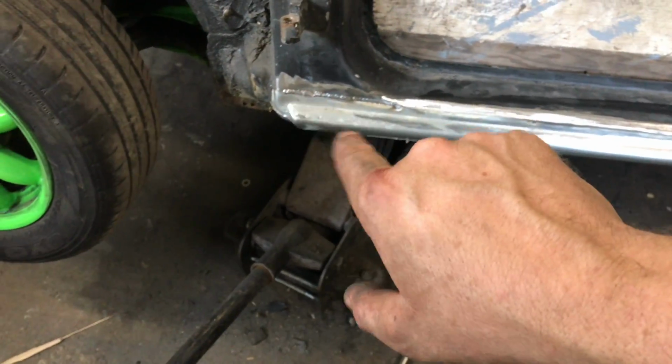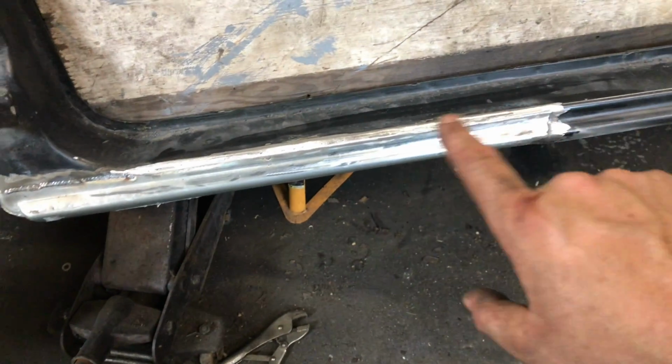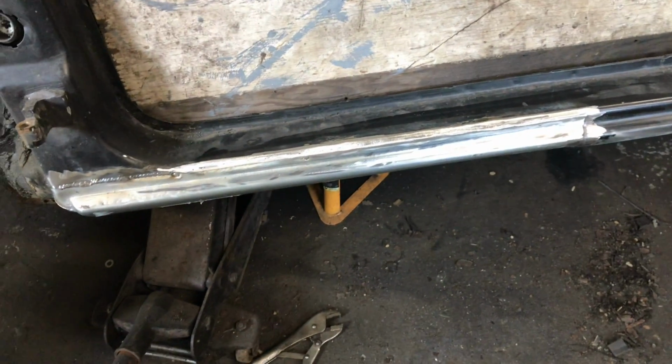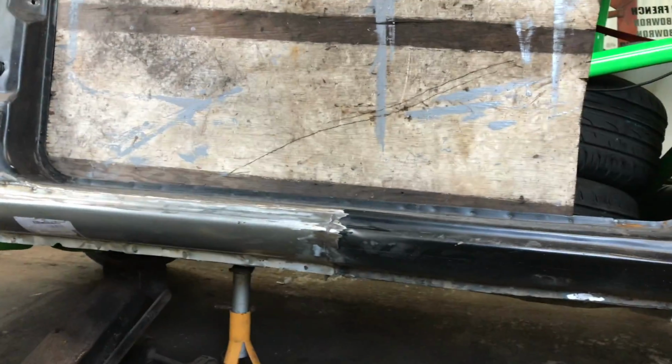Obviously I'm not flapping that bit down, so the door cover's there, it just rounds that off. If you're doing it on a road car, you'd put a tiny bit of filler over there and skim it in, but we're not gonna bother. That'll do the job for what we've got to do. And it's just looking at making it look loads better now.